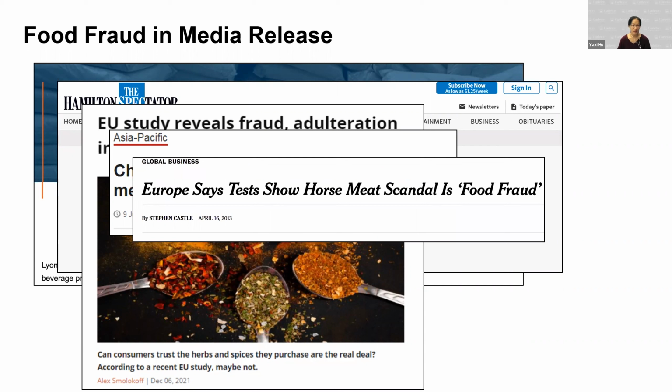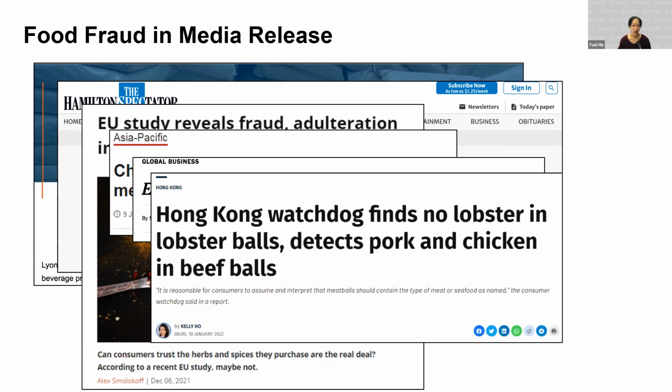The horse meat scandal is another big one. This one initiated in Europe. Horse meat was added into ground beef burgers without labeling on the package. But because of international trading, consumers in North America were also hurt by this scandal. Lobster balls don't contain lobster, and beef balls contain pork and chicken. It's another very typical food fraud.